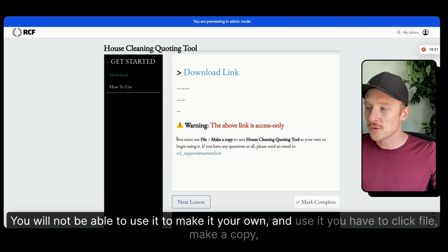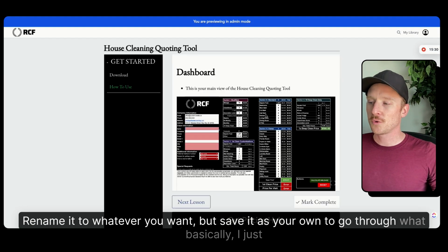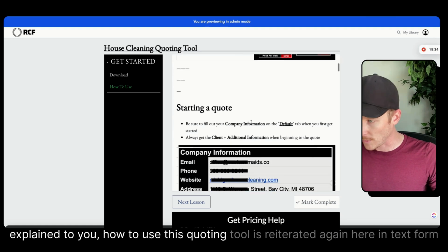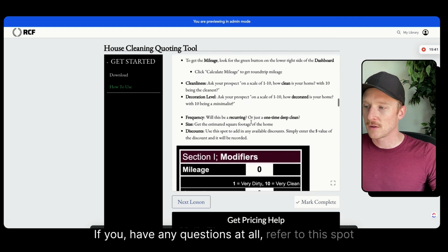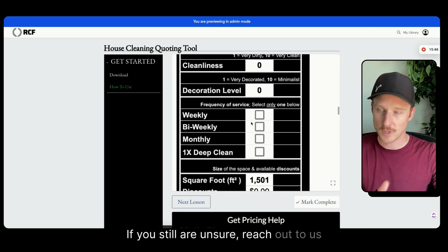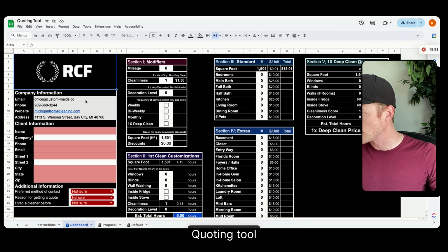To make it your own and use it, you have to click make a file, make a copy, and save it as your own. Rename it to whatever you want, but save it as your own. What I just explained about how to use this quoting tool is reiterated here in text form. If you have any questions at all, refer to this spot. If you still are unsure, reach out to us. All right, this link is right here, quoting tool.